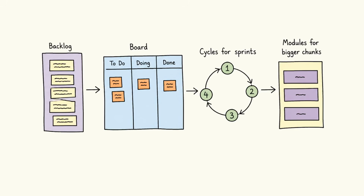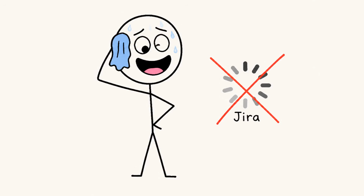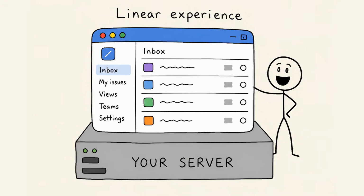A backlog, a board, cycles for sprints, modules for bigger chunks of work. If your team has been hating Jira's load times, and most have, Plain feels like relief. It's the Linear experience, but the data sits on your server instead of someone else's multi-tenant cloud.